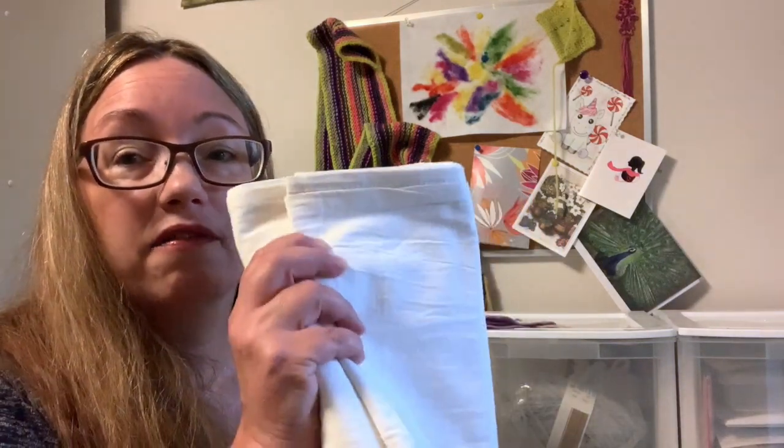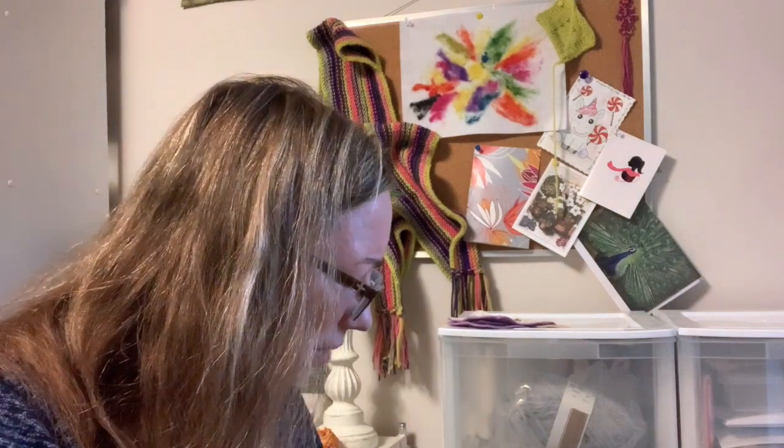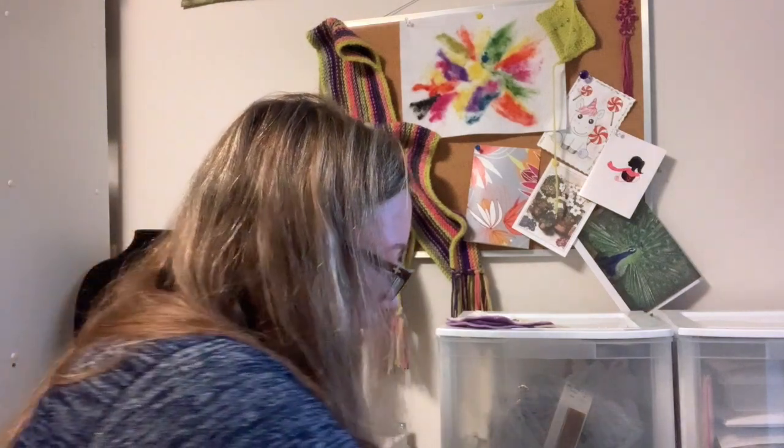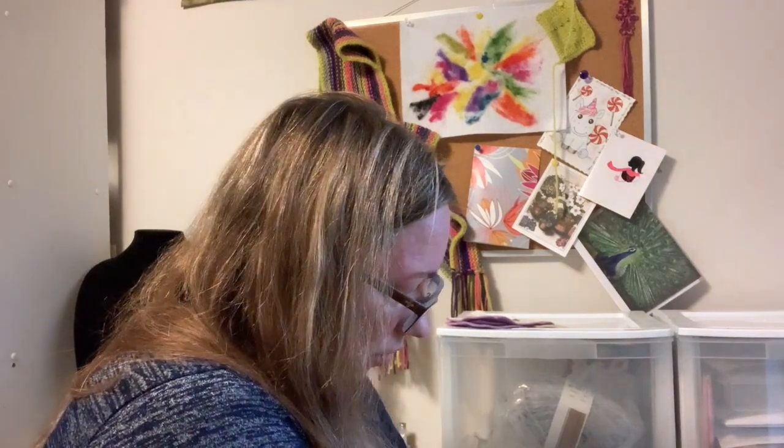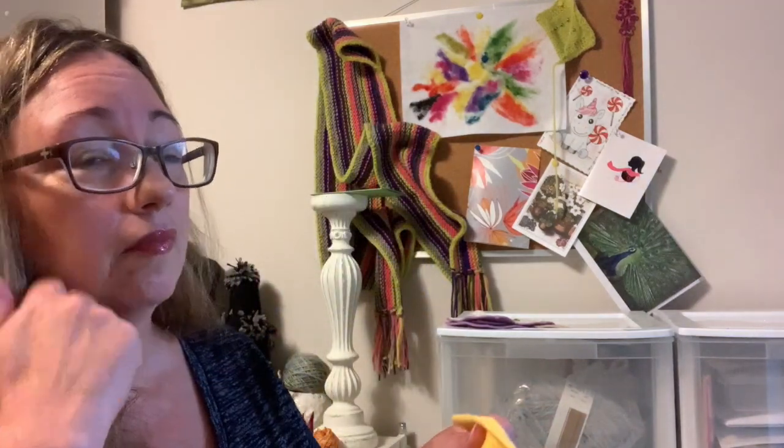How do I sort? Do I put this with my fabric, or does cross-stitch fabric go in here with cross-stitch supplies? I think I should go with cross-stitch supplies. I think I should keep my fabric separate. Anything that I'm going to do with English paper piecing and hand sewing should stay together, and anything for stitching should go in the stitching supplies.